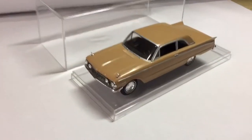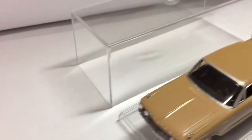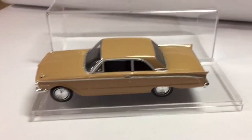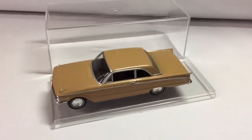Another built model. This is a 1965, I believe, Mercury Comet. No, it's a 62. For those keeping score at home. And this little Comet sold for $80 about an hour after I put it up for sale yesterday.